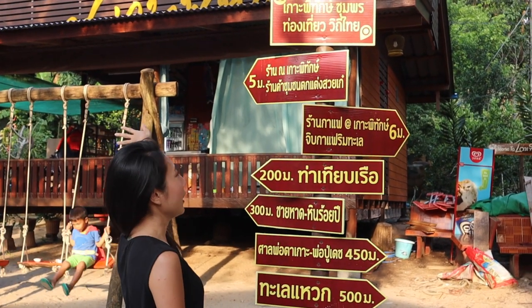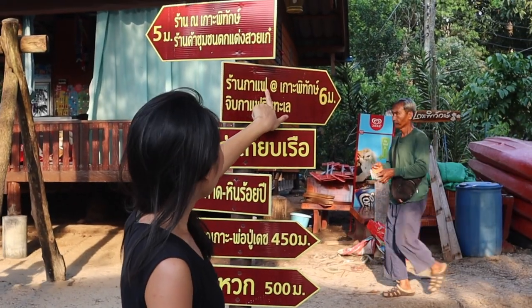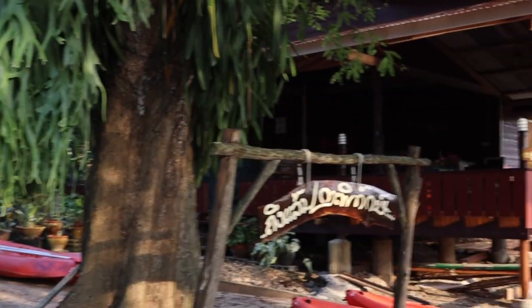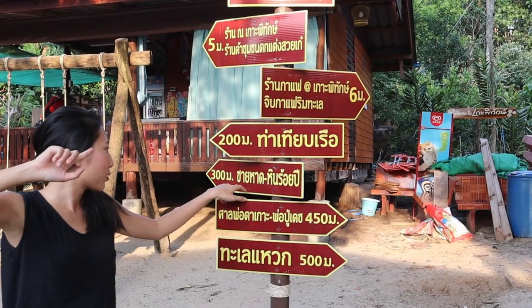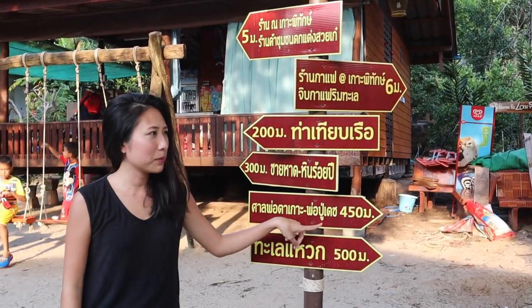Five meters that way is the store. Coffee shop right by the beach. And I was so excited. 200 meters to the pier right there. 300 meters to the beach. That's going to some shrine.